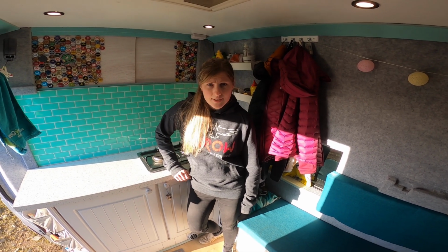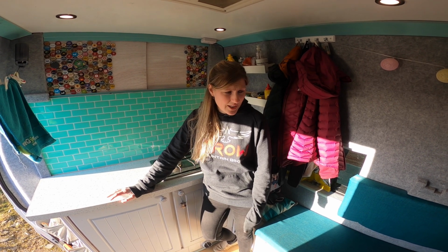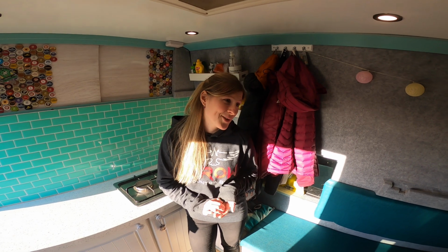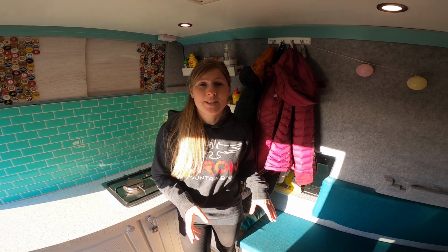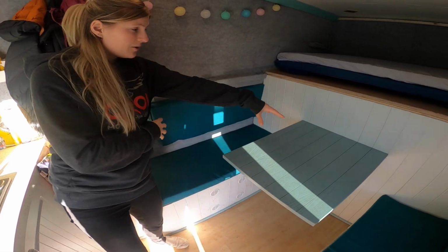So that's the heater. And probably the last thing to say about layout in here is, if you're building, spend some time in the van, see what you think. When we first got the van, we packed a sofa bed in it and off we went, and we just worked it out as we went. We actually had a completely different layout in the beginning. We had a seat here, we had the table here, and another seat over here.